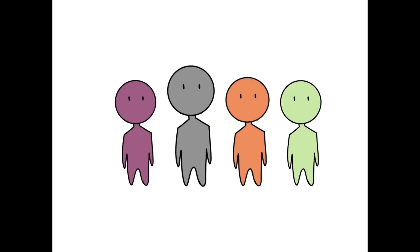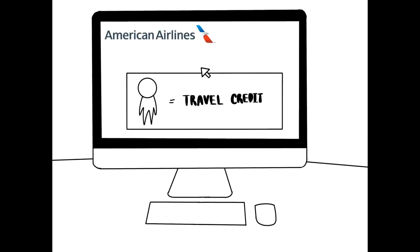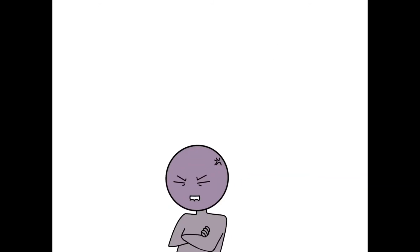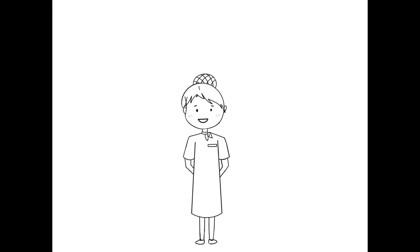In instances where there is voluntary denied boarding, the passengers will be given an appropriate amount of travel credit in exchange for their seat. In instances where there is involuntary denied boarding, passengers will be compensated depending on how late you'll arrive at your destination. However, you will not receive involuntary denied boarding compensation if your flight arrives at your final destination within an hour of the original arrival time. For more information about the general compensation conditions, you may visit our website, which also includes other information about this matter.